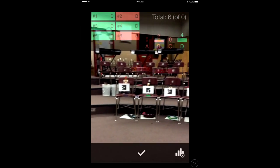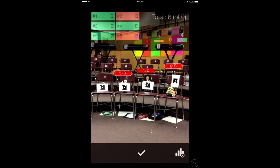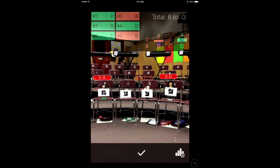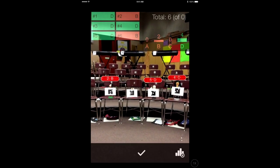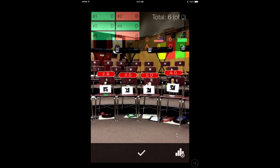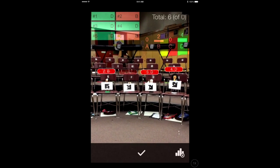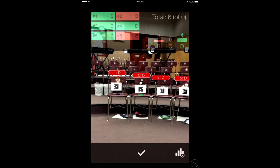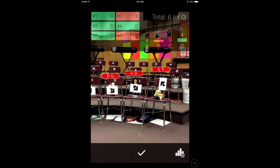So you basically just scan it over your class like this, and it works with, you know, up to 60 cards. Actually, we have 25. So you can see how many people picked each answer. So the ones that are red up in the top left are wrong. You can see chair number 2, that's Minnie Mouse, and number 6, the Minion, are both wrong. The other ones are correct.